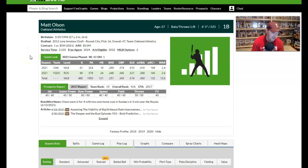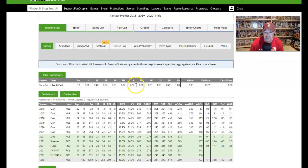So Matt Olson, another terrific week here. Talked about him last week, so we'll just touch on him real quick. 9 for 28, 3 home runs, 4 runs, 7 RBI, and this is a very good season for Matt Olson. If he finishes up with 5 or 6 wins, that's a high-level All-Star level here.